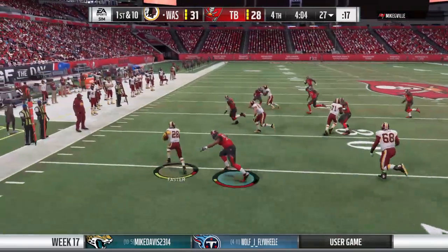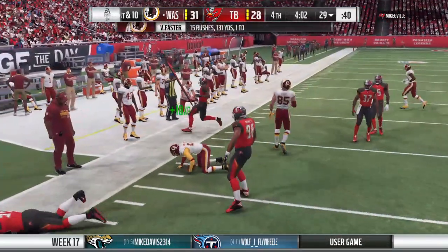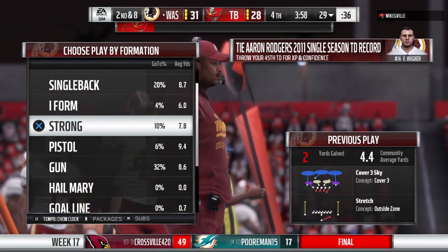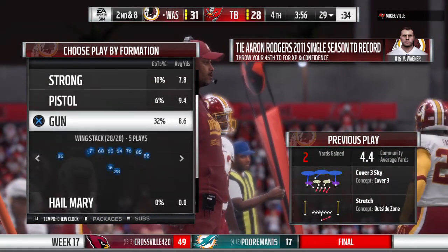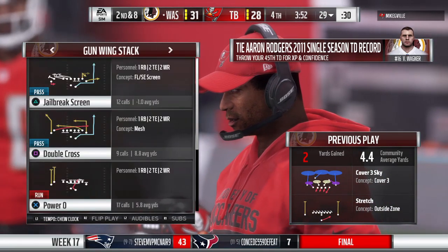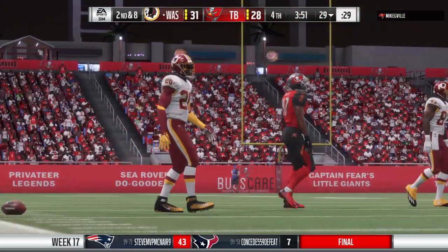And now here's a carry heading left. And they'll bring him down after just a short pickup. 2 yards on the carry there. It'll be second down. Brandon, you know how many times we've done games, and at the start of the fourth quarter, we see both teams hold up the 4 fingers, fourth quarter is ours. Well, how about this drive?